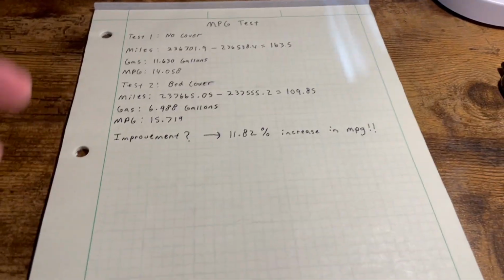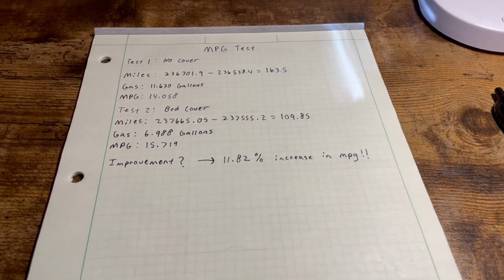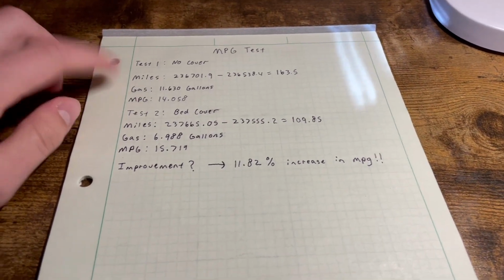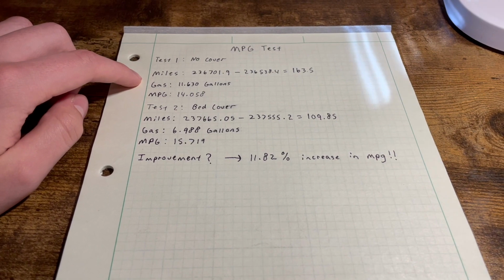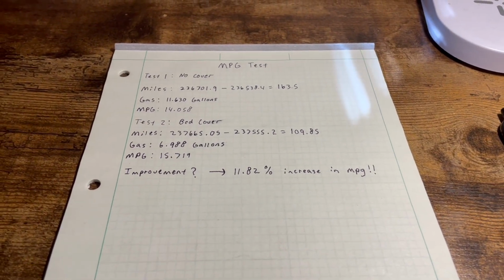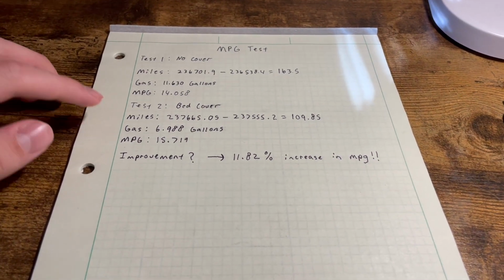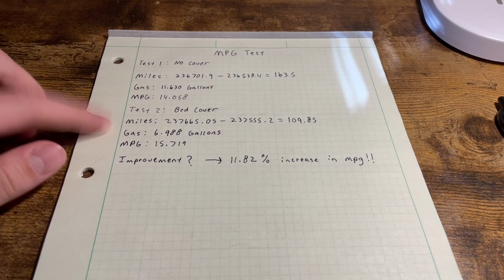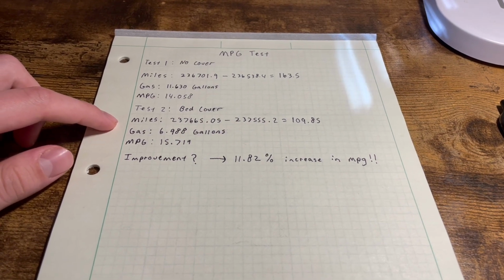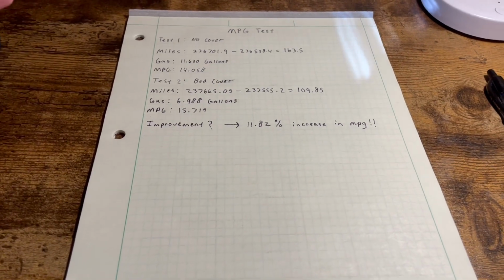Some other factors that might have influenced this is I did do these tests at different times. So it was slightly hotter for the temperature for test 1 than it was for test 2. And I didn't really check the humidity, and I had a little bit of wind at the back of the truck for test 2, but I would say it does improve MPG at least a little bit.